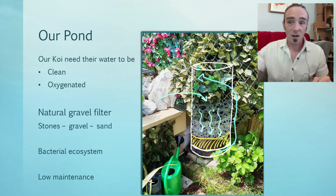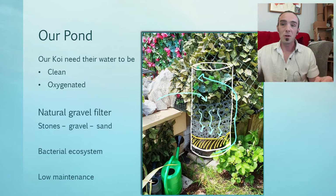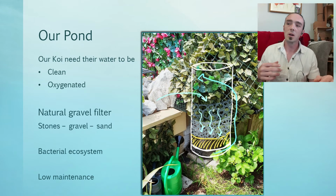So this system is incredibly low maintenance. Anyone who's ever owned a pond knows how much of a pain it is to clean filters. And it can be something that has to be done every 2 weeks, every month, every 2 months. And it normally involves replacing a filter. So we're talking about constantly consuming.